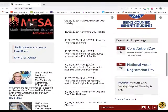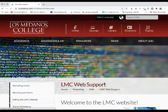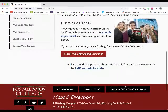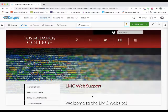So I'm just going to go through what a typical web editing experience is pretty fast. But again, just nothing new as far as this. You're just going to navigate to the page you want to edit, which in this case, I'll just do the web support page. You go down to the bottom, click the last updated date, and you're in it like normal.